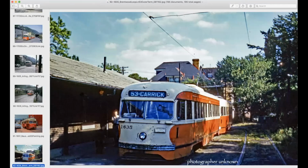Okay, so 53 Carrick lasted until 1971. Sorry to interrupt, Peter. A couple of comments. David Wilson notes that the 53 ran up via Carson Street and 18th Street rather than on Arlington Avenue. Okay. And then Todd Minsk asks which incline is in the background.